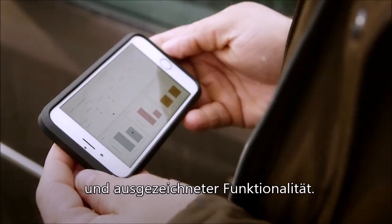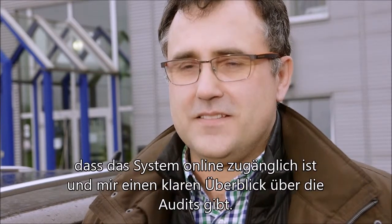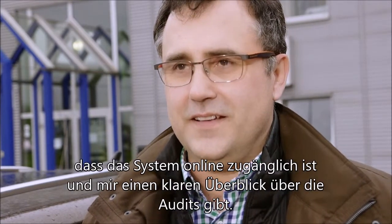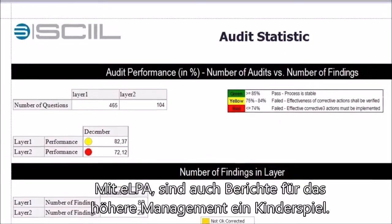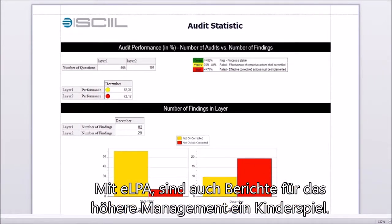The new system we've introduced from the SCIIL company, electronic layered process auditing, is characterized by easy handling and excellent functionality. The advantage for me is that the system is accessible online and gives me a clear overview of what happened during the audit. With eLPA, even the report for higher management is child's play.